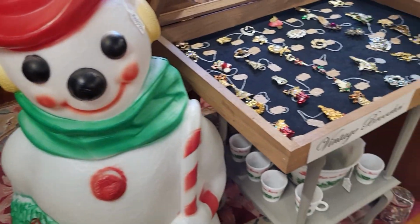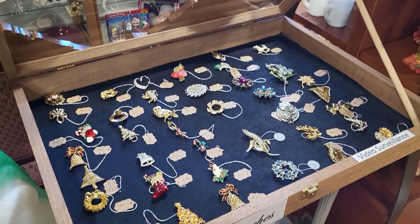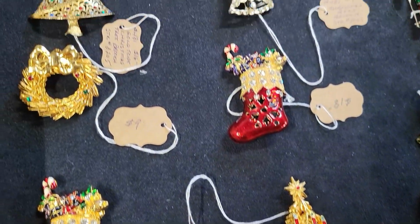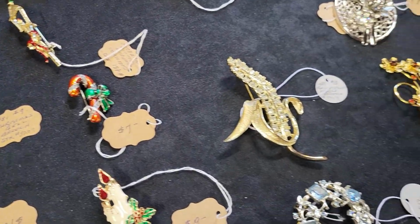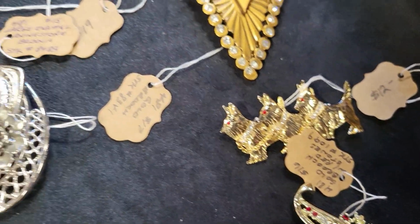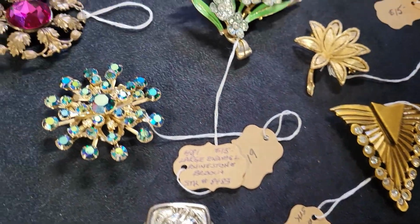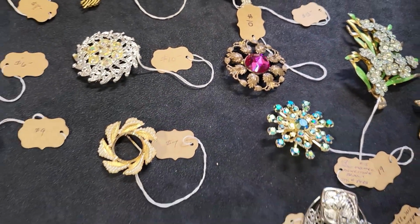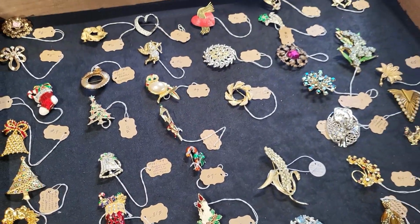He's so cute. I think this might be the same vendor as at the other mall. They had the same kind of open showcase like this for their brooches. They have a lot more Christmas ones here than they had at the other store. Lots of pretty sparkles in there. Oh, look at the little Scotty dogs. Those are cool. Oh, I really like that one. That's very different. Gorgeous. This one's really pretty right here for $15. Again, I'm not really seeing anything that I need to take home with me today, but always fun to look.